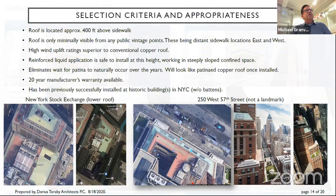We also feel that it will be safer to handle during installation versus moving around larger panels of copper. We'll also gain the patina look immediately rather than waiting for it to occur over a long period of time. This type of roofing has been installed at historic buildings in New York City, albeit without battens. We would be going a little further with our reproduction of the historic look. One being at the New York Stock Exchange lower roof, which you can see here, and another at 250 West 57th Street, not a landmark, but a building of some historic interest.